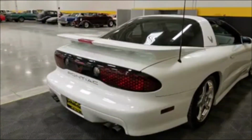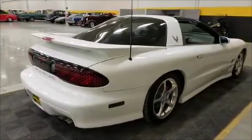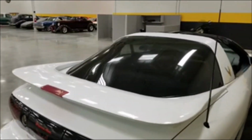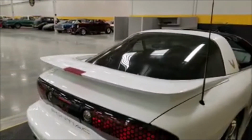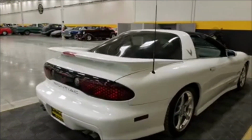T-tops are in the trunk, in the holder, where they have the factory spot where you can lock them right in. Just a great idea from GM to have a place to put those T-tops in there, secure and safe. The sunscreens are also in the back there that go on the T-tops, so it's got the glass T-tops, but there are sunscreens that will hook up to that T-top. And again, you can check that out all in the pictures.